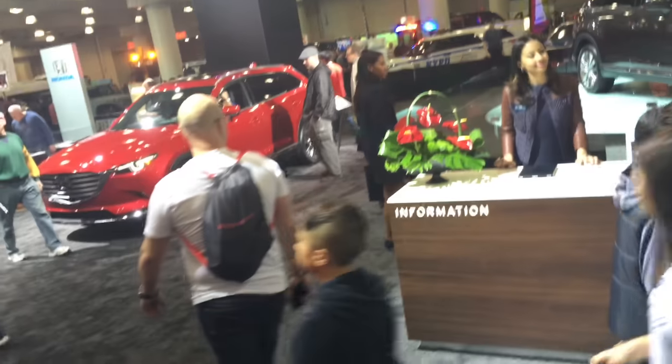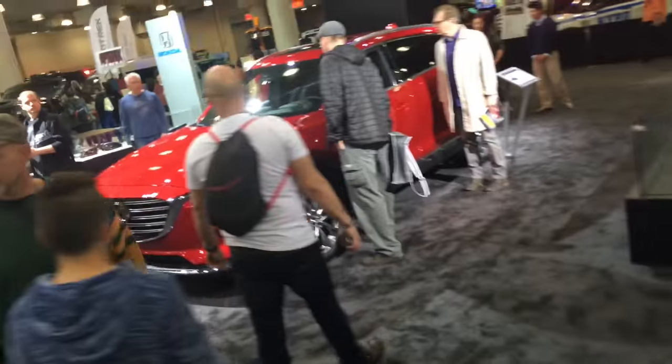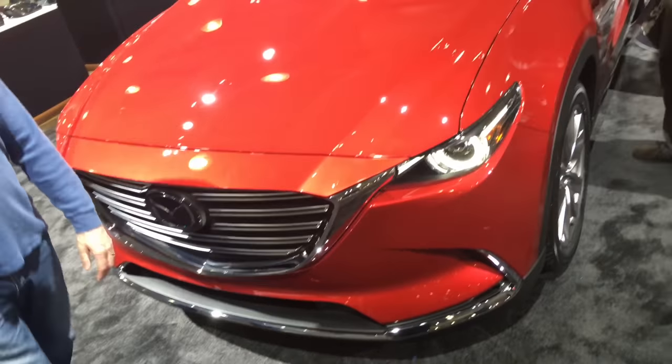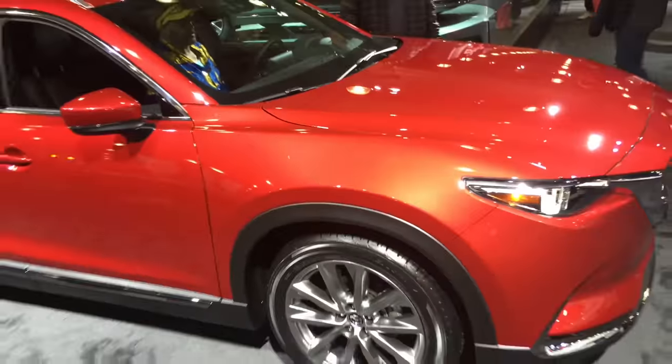I think the new CX-9 is... CX-5. See, I think that's it right there. So it's 9. Not a Mazda fan. CX-3. So small. So CX-9.